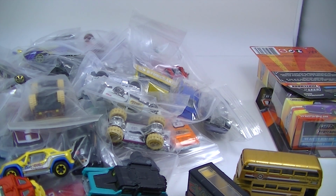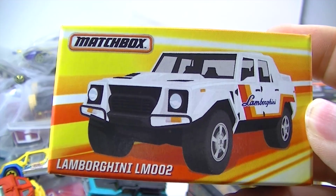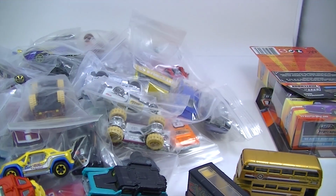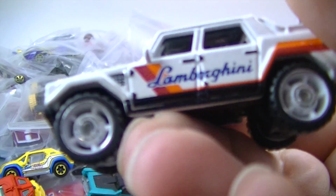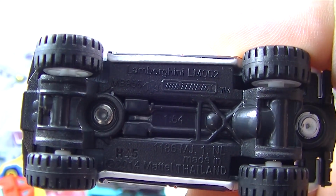Next up, we've got the Lamborghini LM002. Nifty artwork on the box. It looks like that's made from either Illustrator or 3D. And this one, I wish I would have picked up. They had 3 others of these. I wish I would have picked them up for the tires. Those, I really like those tires on these. They're thicker tires.